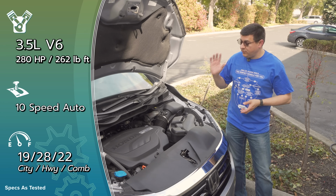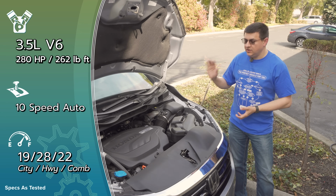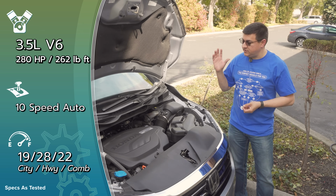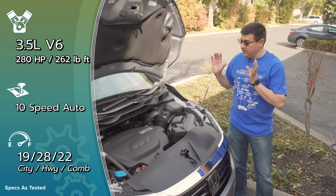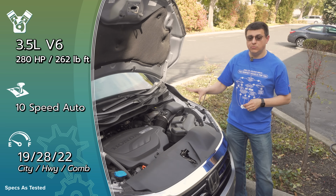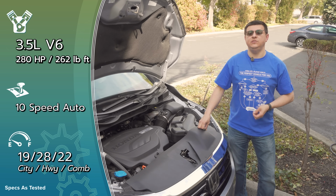Diving under the hood again, we have three very different drivetrains with definite pros and cons to each of them. Under the hood of the Odyssey, we have the only naturally aspirated non-hybrid V6. This produces 280 horsepower and 262 pound-feet of torque. It's mated to Honda's newer 10-speed automatic transmission, now in every trim of the Odyssey, so no more 9-speed under this hood. Fuel economy is the lowest in this trio at 22 miles per gallon.